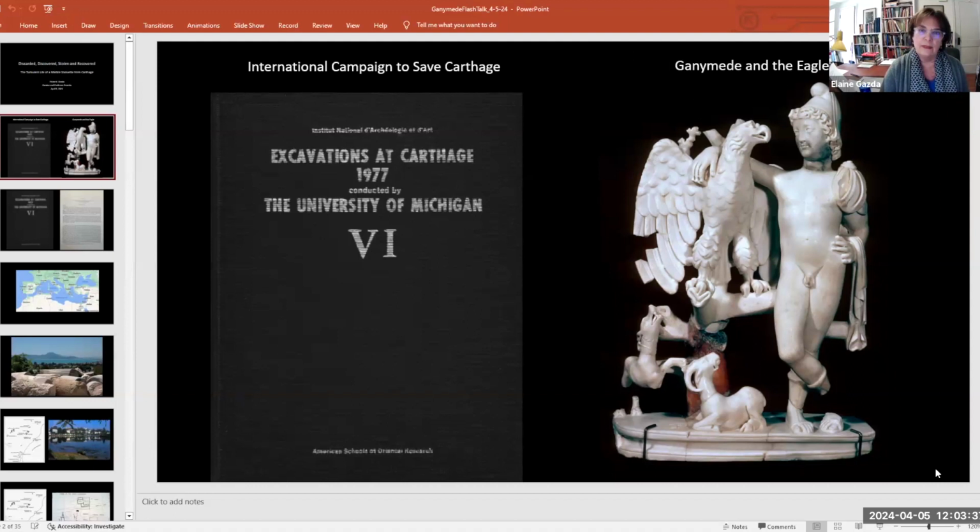And so there was this campaign that ultimately involved 18 different teams from different countries. And several of those teams were American teams. And Michigan was fortunate to be able to join in this international effort.